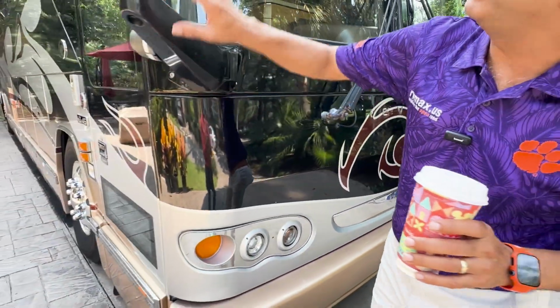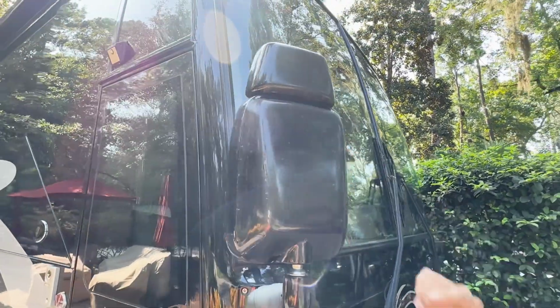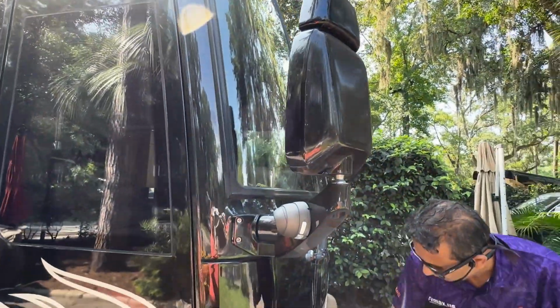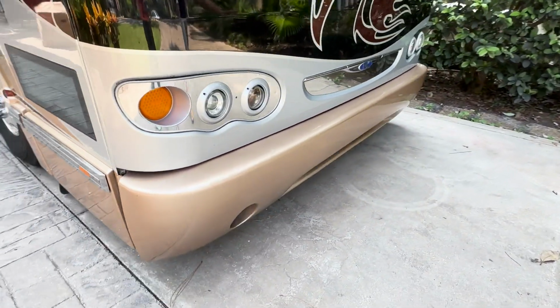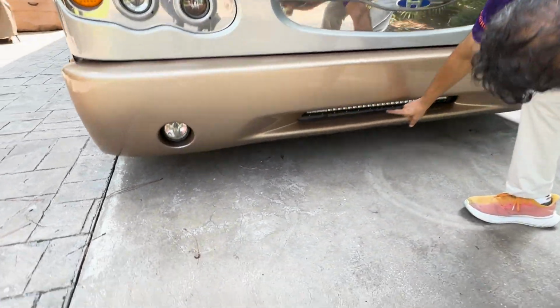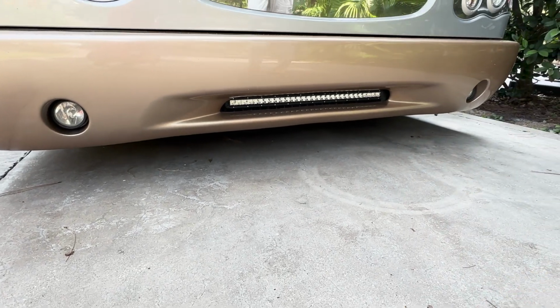Speaking of that, you see right here, the mirror? We're going to take that off. The mirror's got the 3M film, so the back of the mirror is going to look just like this. Headlights are updated, LED lights. Also talking about headlights, look at this. The owner who bought it from us, he loves lighting and sound. We'll talk about the sound later.